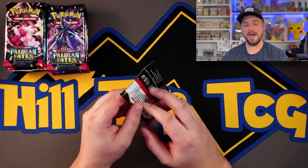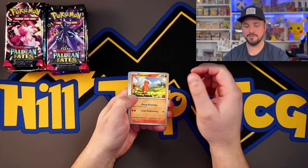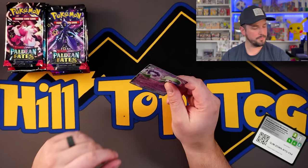Guys, first pack of Paldean Fates, how can we do? Could you imagine? Love to see these. I'm gonna slow roll the first few in my own version. Hey, we got a hit on our first one. We got the Gardevoir EX. Okay, so again, these come with two reverses, the new stock standard way to do things. And there you go. So, pretty cool there.